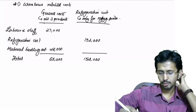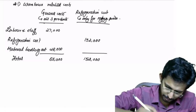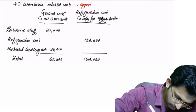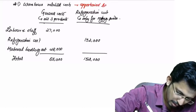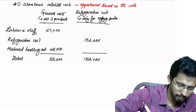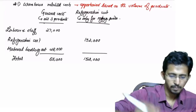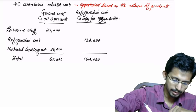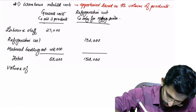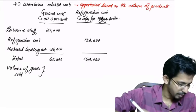How do you apportion? You have to apportion it based on the volume. Okay, so you can write here, apportioned based on the volume of products. Okay, so here I can take volume of goods sold. And it is given. Am I right?